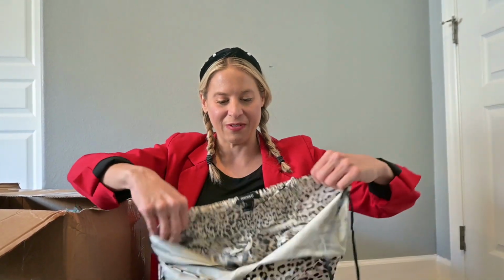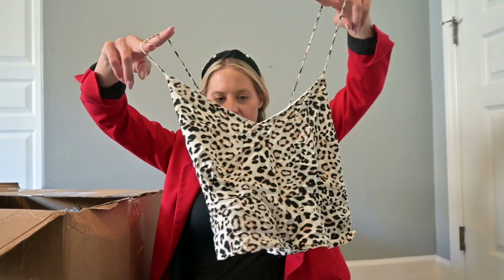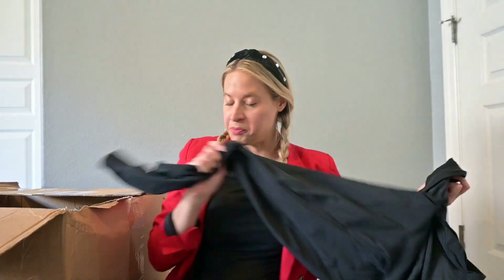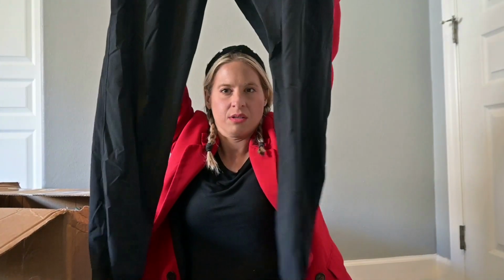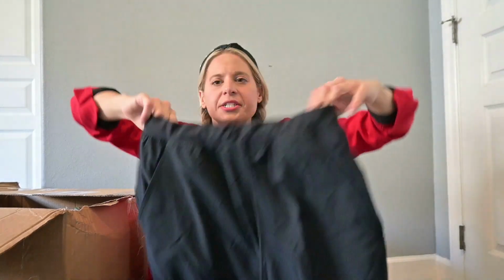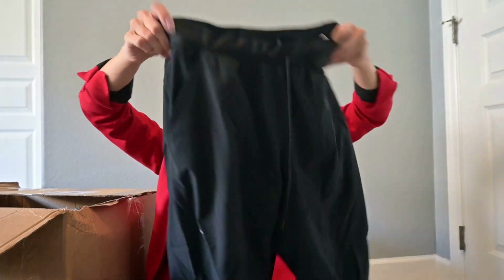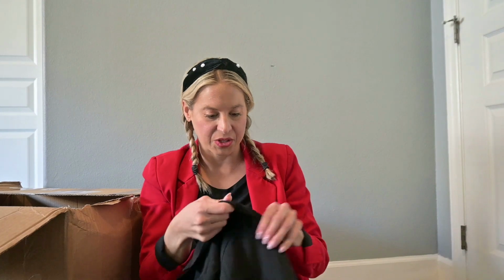This is Forever 21. We'll see. Plato's Closet, perhaps. This is Under Armour. Not a bad brand. They're like joggers. I don't know if I'm going to get the $20 mark on that one. I'm going to quickly do some research on it. If I can't get that $20 mark, I'm going to send that one on its way.